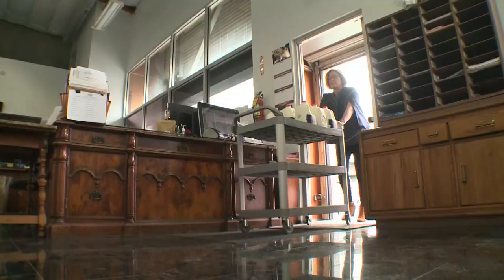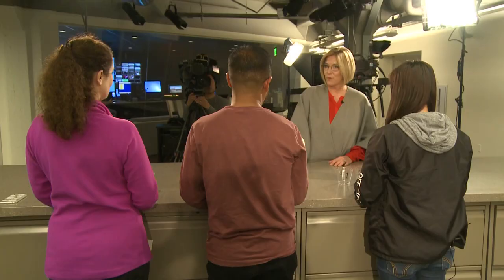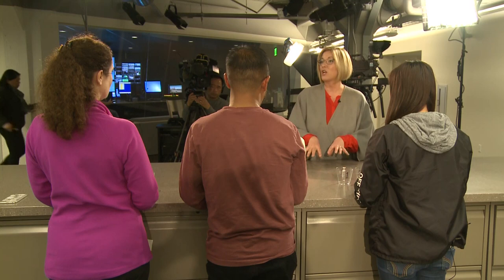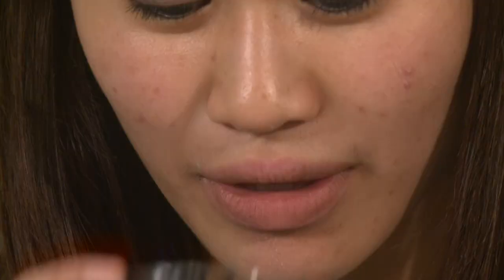Meanwhile, back at the station, we recruited newsroom staffers for 3 blind taste tests. We're going to have you test it today, in about a week from now, and in about 2 weeks from now. Round 1, the day we bought the milk. All 3 milks smelled and tasted equally fresh. Tastes like normal milk. But 1 week later, it's drinkable, but I wouldn't call it fresh.